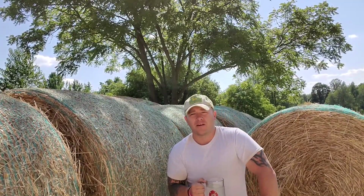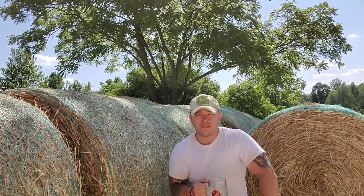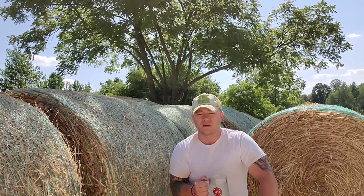Well, thanks for coming along with me today while we got this hay here at the farm. We got a total of about 51 bales, I think is what it totaled out to be, sitting at the farm today. That's half what we're gonna need. We like to put about 100 bales at the farm, and whatever else we cut for the year, we end up selling, or we will end up selling.